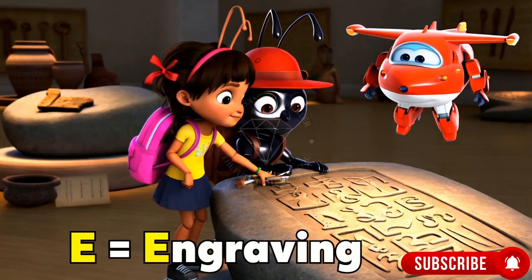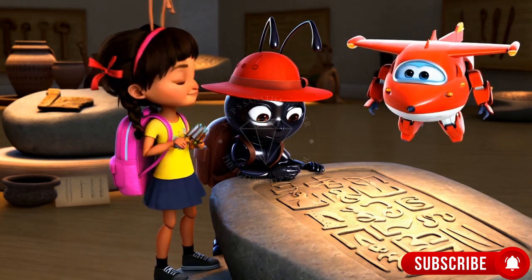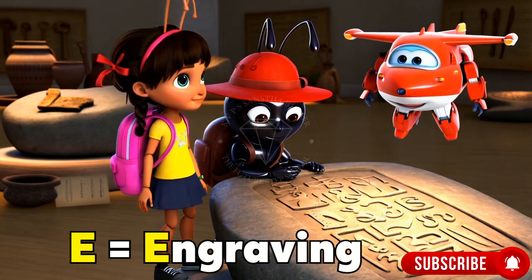E is for engraving. These stones have messages from so long ago. Look at the details. E for engraving is truly special.